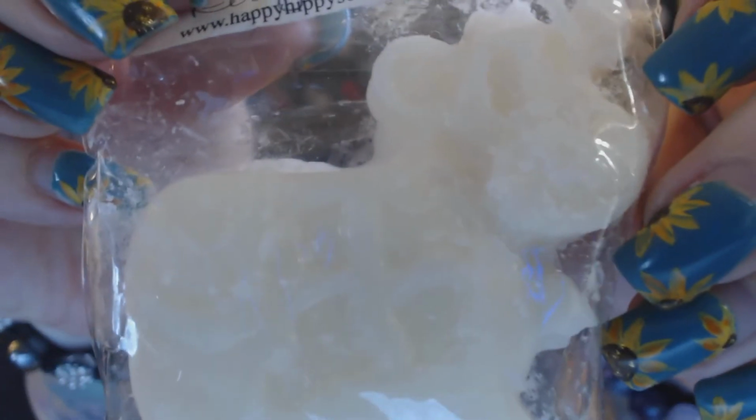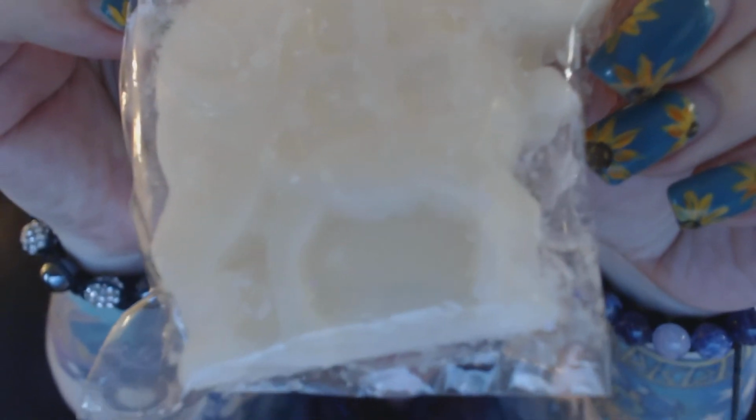But aren't these cute little cows? Can you see that? Happy Hippie now has little cows. So cute. Here's a cow. His head broke off. A lot of these molds are so cute, but they just don't hold up well.